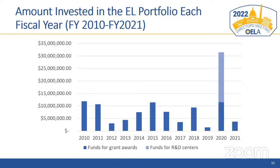So as you can see here, the award funds vary considerably across the years, but between 2010 and 2021, collectively, we've invested almost $106 million. 20 million of that went to the R&D centers, 86 million, or about 80%, went to the 49 grant awards.